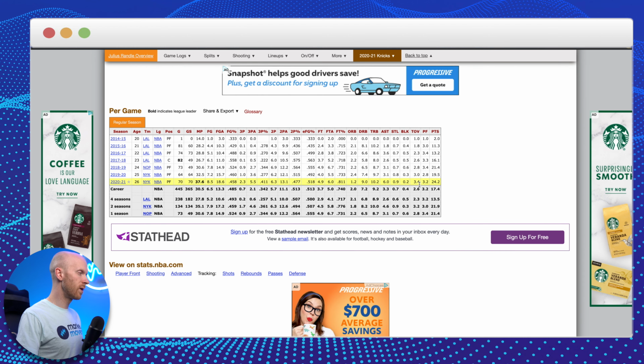You got 24, 10, 6, and 1. So Randle, I think, not quite the same player, not a great defender, but he is the offensive catalyst and the heart and soul of that Knicks team. And again, the Knicks getting back into the limelight, it's just really interesting to look at.